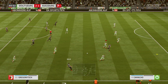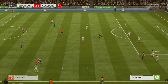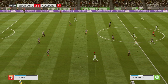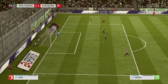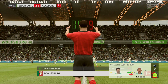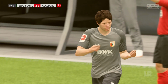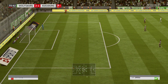Heller. This could lead to a chance. It's good attacking play. Maximilian Arnold. So now a goal kick to come. Well, that's the end of his game, and what a game he's had, and the crowd appreciate that. Excellent. Well, he was so lively from the first whistle, really, and he was dictating the match for large parts. Well done, son.